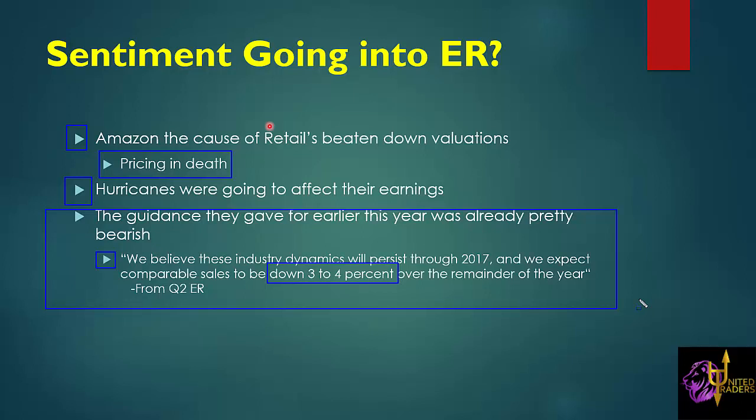So people are already pricing in decreased sales, and most likely, by the chart, we can see that they're probably pricing in sales that are down more than the guidance he has given here. At least I would say so.